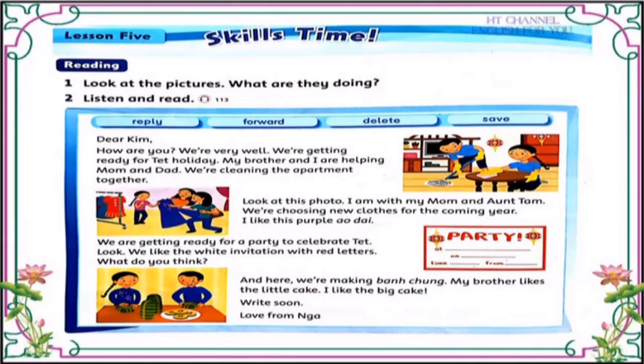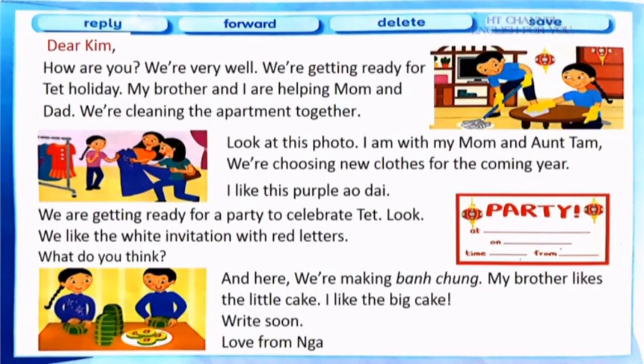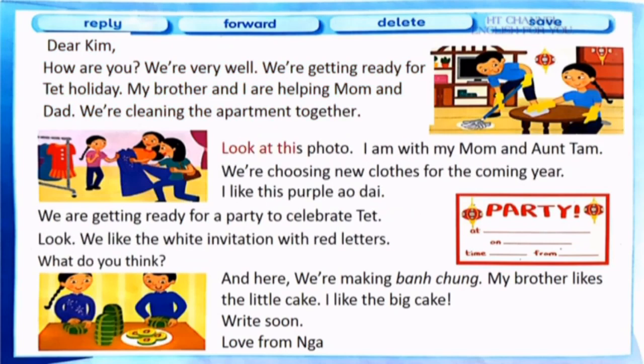Listening 113. Listen and read. Dear Kim, how are you? We're very well. We're getting ready for Tet holiday. My brother and I are helping mom and dad. We're cleaning the apartment together. Look at this photo. I am with my mom and Aunt Tom. We are choosing new clothes for the coming year. I like this purple. Yay. We are getting ready for a party to celebrate Tet. Look, we like the white invitation with red letters. What do you think? And here, we're making banh chung. My brother likes the little cake. I like the big cake. Write soon. Love from Nya.